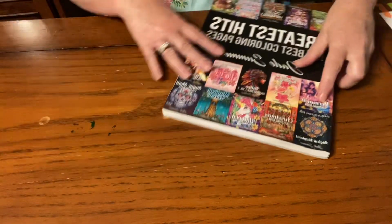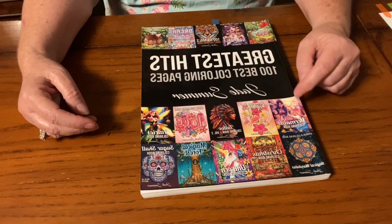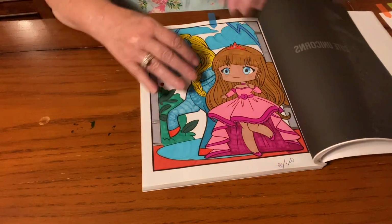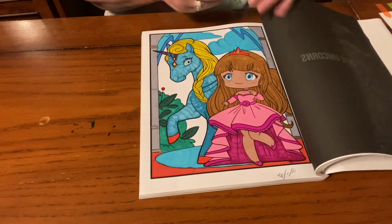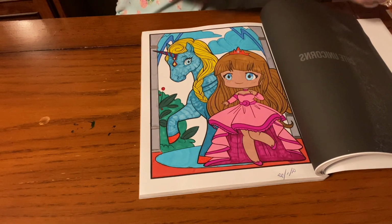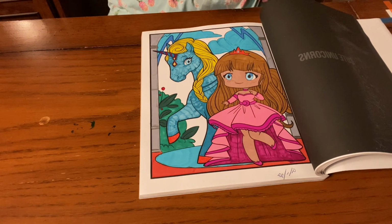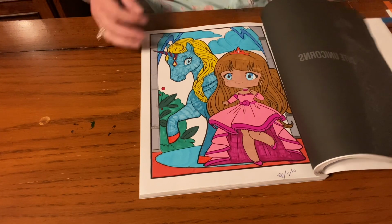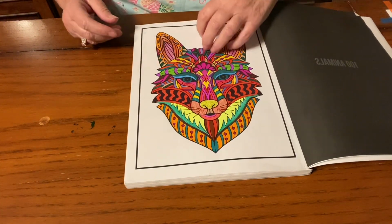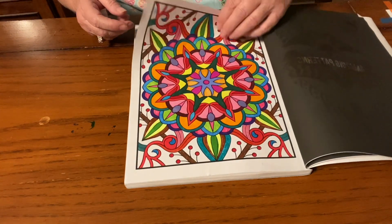And this will be my last book, Greatest Hits, 100 Best Coloring Pages by Jade Summer. And I chose this one. And I did this one on 9/1 as well. It's like, okay, I am gonna break open an old book that I haven't colored in a while, and I'm gonna color in it. And so that's what I did in this book. And I don't know how many pages I actually have done in here, but I would say I have about 30 pages done in here. And I think there's 100 in here to do.